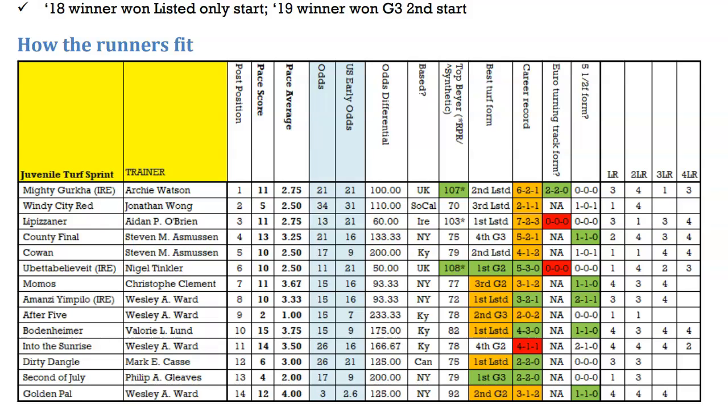Here there's plenty of pace, including in the widest draw of all, Golden Pal, who ran such a great race at Royal Ascot and followed that up in the ungraded Skidmore Stakes at Saratoga. He's the favourite, but he's drawn in 14, which is going to make life difficult.